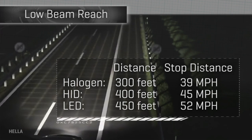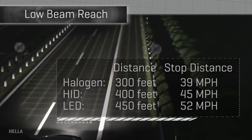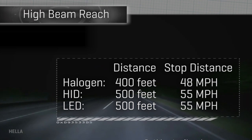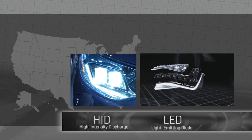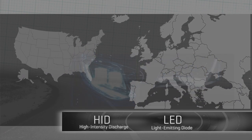High intensity and LED low beams extend illumination by about 25% beyond halogen. High intensity and LED high beams got out to nearly 500 feet, and that covers you up to about 55 miles an hour. And both those advanced types put out less light here in the US than the same ones on cars sold in Europe. It's a regulatory thing.